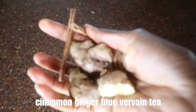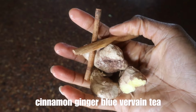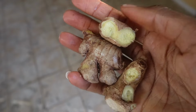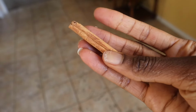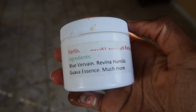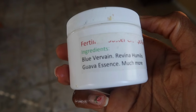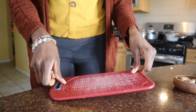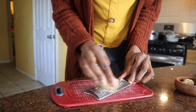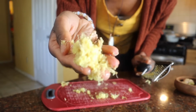And here we also have a mixture that I love to make a lot. It is grated ginger, cinnamon sticks, and I'm adding some blue vervain from this mixture I got when I was back home in Jamaica. This is a really simple mix. I just took like a thumb of ginger, grated it up, 2 cinnamon sticks, and 1 teaspoon of that blue vervain. Let it seep in the hot water for about 15 or 20 minutes, and when that was ready, I strained it and drank it.